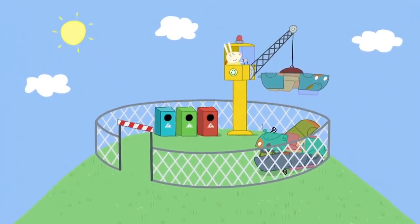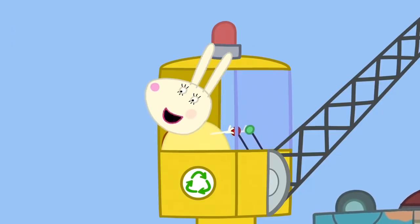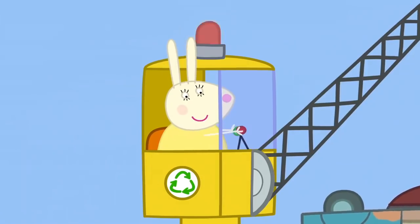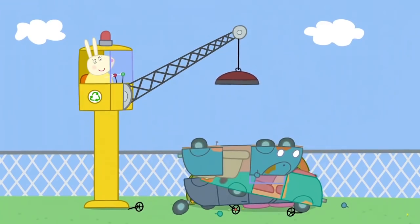This is Miss Rabbit's recycle centre. We're here. Hooray! Hello there! Some recycling? Yes, we have. Jolly good. Carry on. What's Miss Rabbit doing? She's recycling all the rusty old cars. Wow.